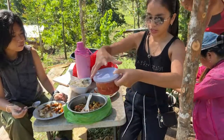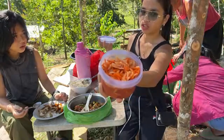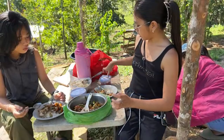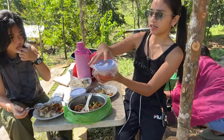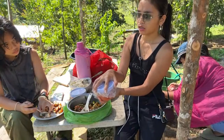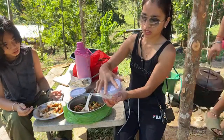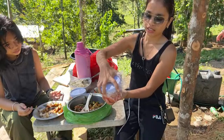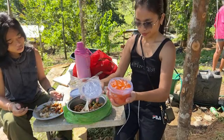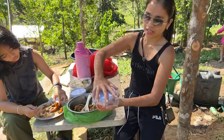So right now I have some kimchi. You know I like Korean food, so I make my own kimchi. This is side dishes. And then here, when I went to Cambodia, I liked the banh mi in Cambodia, and they have vegetables inside. So, I make my own also. I search online how to make it.